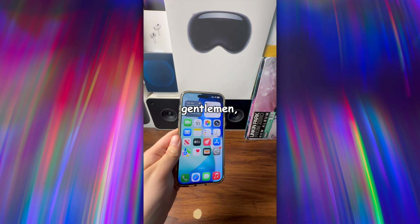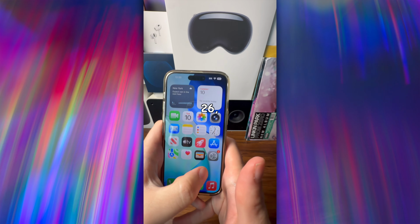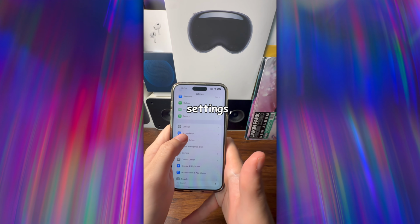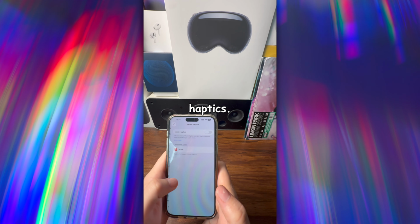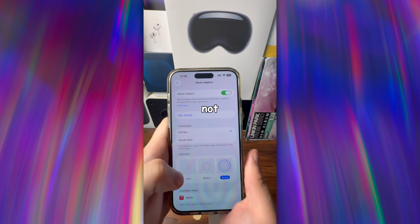Alright, ladies and gentlemen, here we are in iOS 26. And with iOS 26, Apple has upgraded one of our favorite features. If we go down into Settings, into Accessibility, we go down to Music Haptics, we turn on Music Haptics. We have new settings here that were not here before.